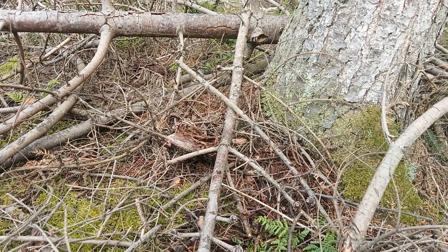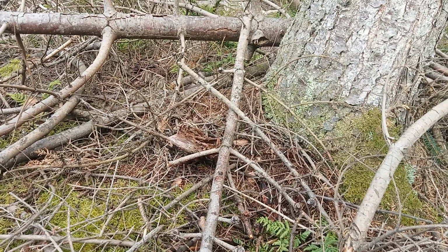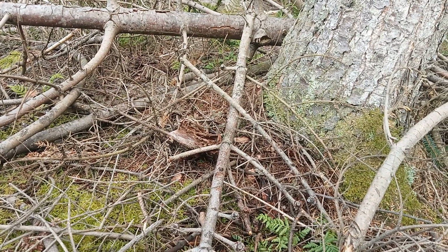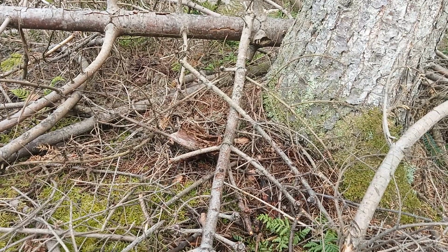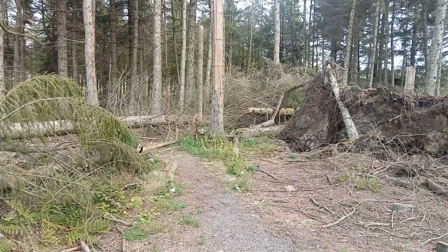Whoa, there it goes. There it goes. So this is a really unstable tree, and it's not probably a very good idea for me to be sitting here whatsoever. So we've got a high target area, being this footpath here.